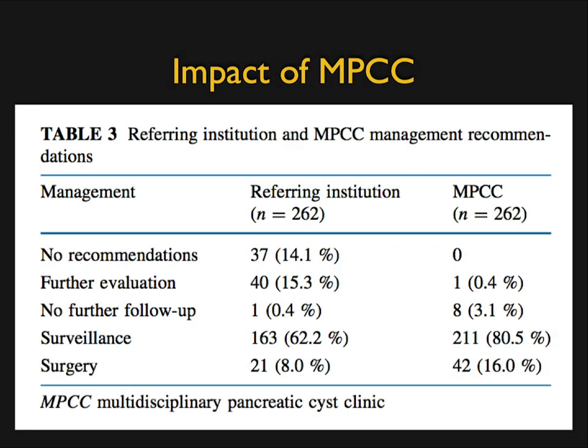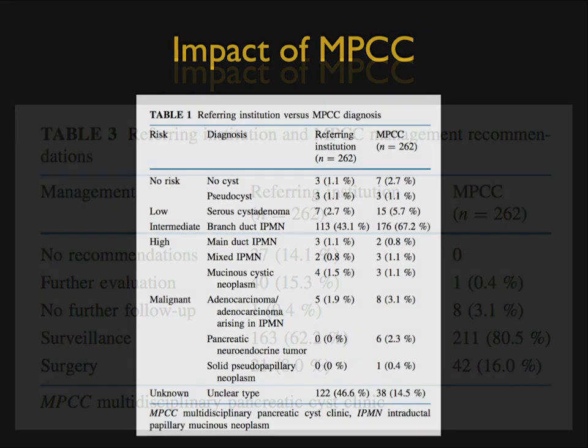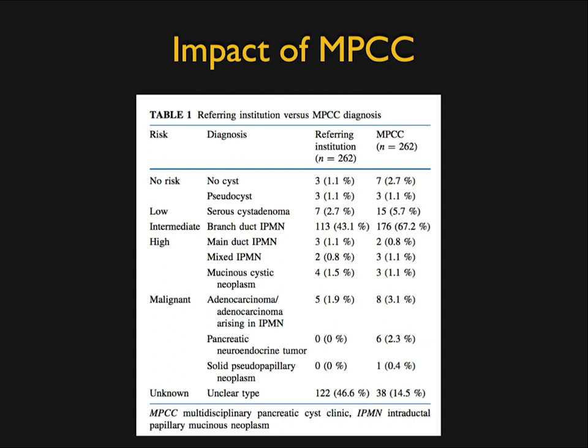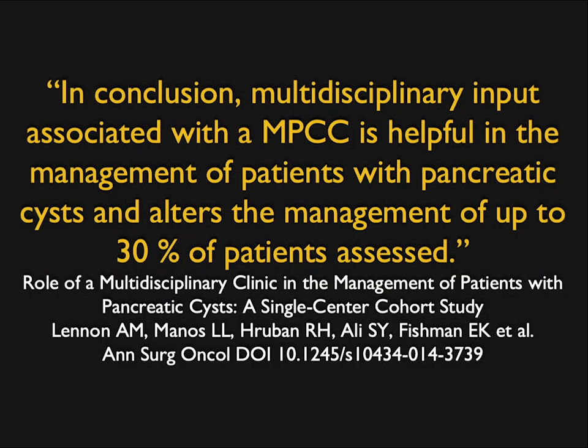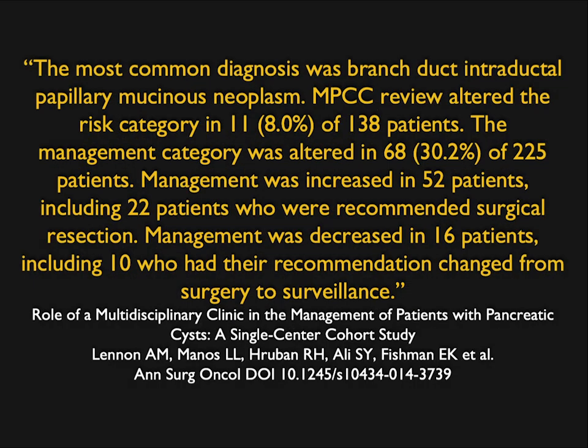And you can see just some of the impact of the conference. But again, one of the good things about having a conference is you're consistent and you're learning and you're planning. And we alter the management in up to 30% of cases. Now, obviously, you can ask, are we altering in a good way? And I think the answer is yes. From our article, management was increased in 52 patients, including 22 patients who were recommended surgery. Management was decreased in 16 patients, including 10 who had their recommendation changed from surgery to surveillance.